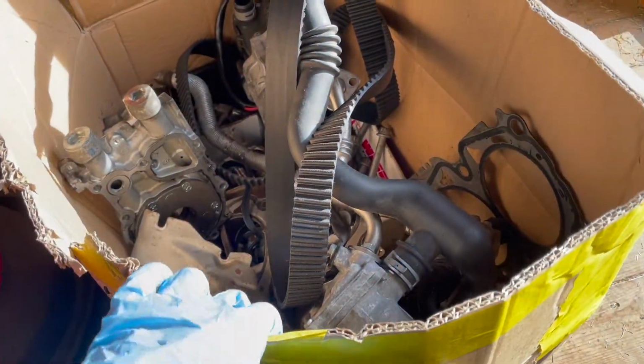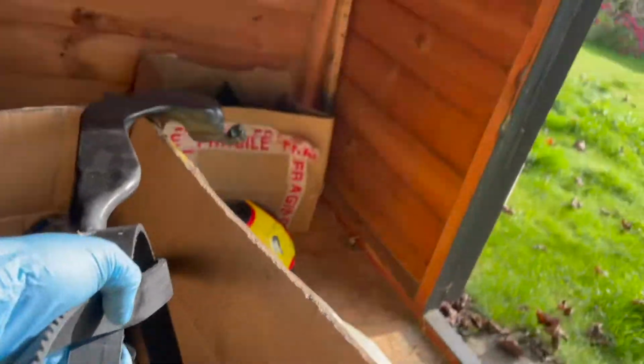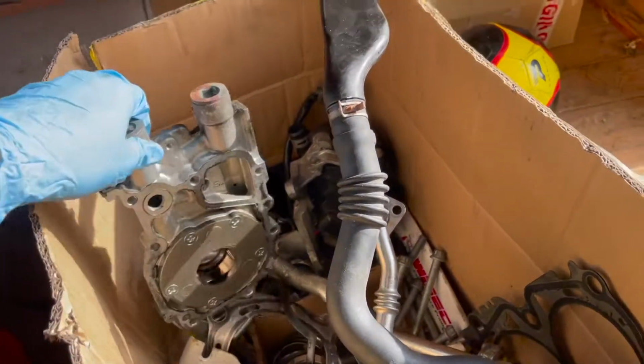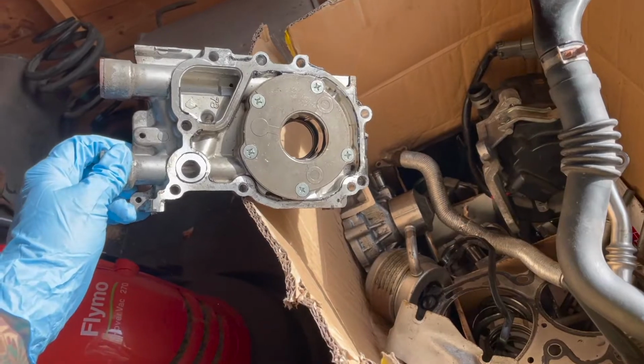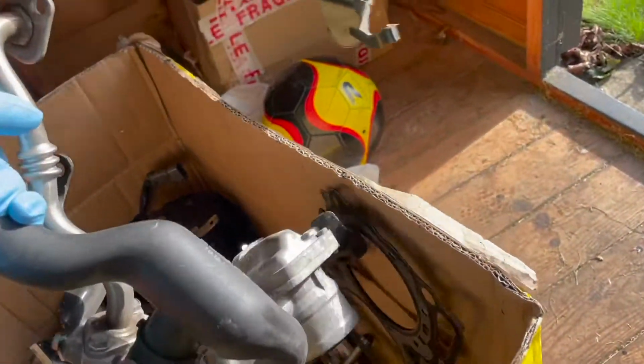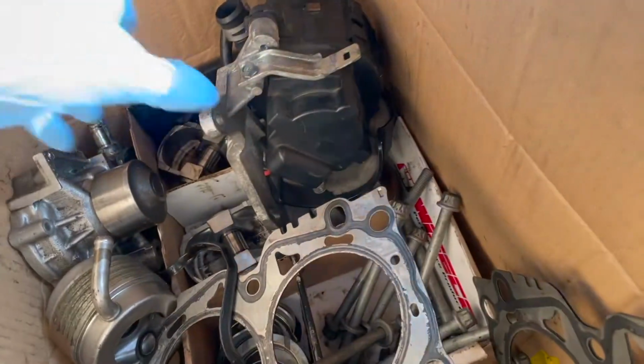Okay, so here is my box of old parts. I'm sorry if the camera is a bit shaky. This is one hand, really. So there's an old cam belt, old water pump down there. I don't know what that is, but it came off the car. EGR delete right there. Secondary air pump.